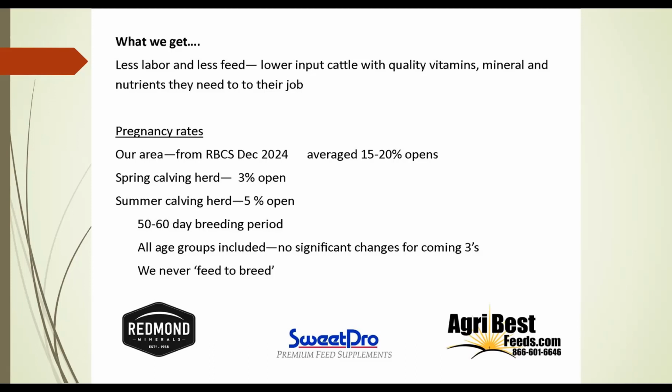We did not have any problems with our coming threes, yearling heifers, even the old cows. We never feed to breed. Specifically in the seed stock industry, I've heard of people that'll give them corn or hay or distiller's cake, lots of different varieties to get them to breed. We don't ever do that. So it's our year-round program of tubs and mineral from SweetPro and the Redmond salt that is getting us here, and that's all.